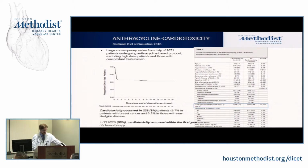In this cohort, 9% of patients developed cardiotoxicity, and that was up to almost 10% of the patients treated with breast cancer, and slightly less than the patients that were treated with non-Hodgkin's lymphoma.